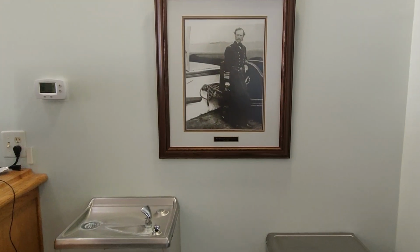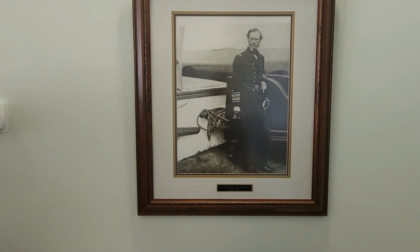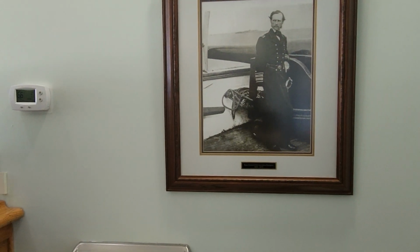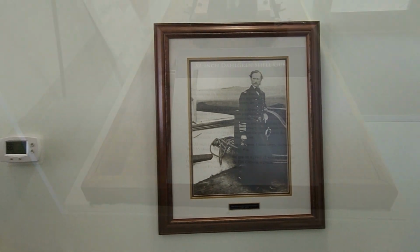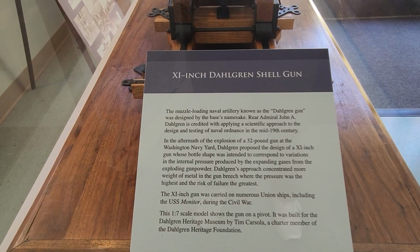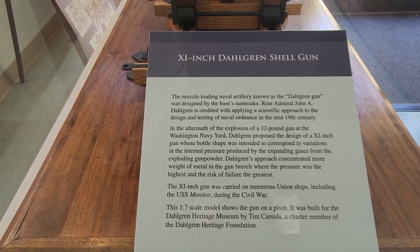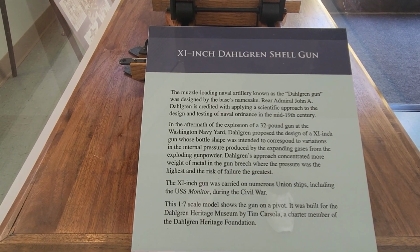All right, here's the portrait of John Adolphus Bernard Dahlgren. Pretty cool. This is the 11-inch Dahlgren shell gun, muzzle-loading naval artillery, known as the Dahlgren gun, designed by Rear Admiral John Dahlgren.